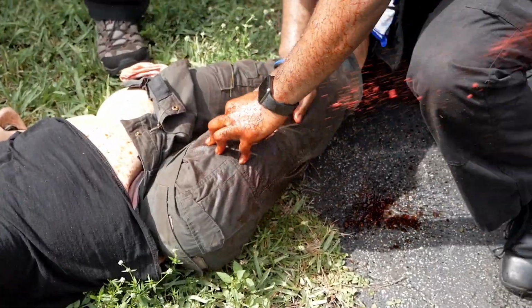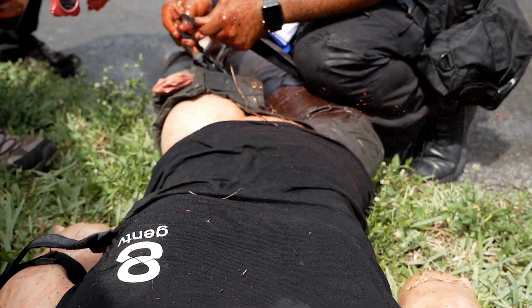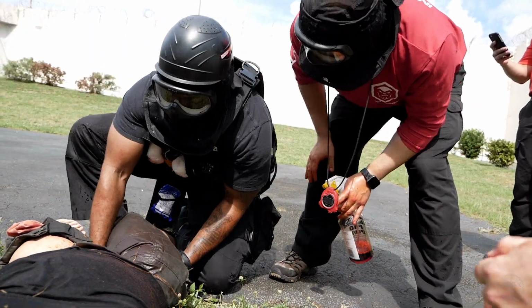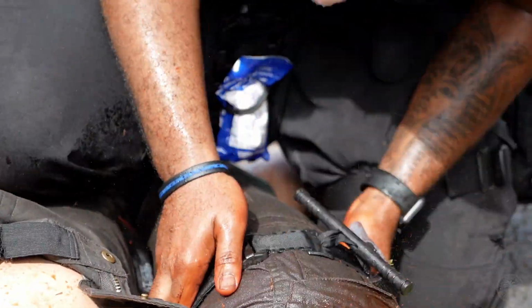Pressure. There you go. That's what I like to see. Where's the artery? On the outside or the inside? Where's the pressure going to be? Pressure's gonna be on the inside. Okay. Where do you want that tourniquet? High and tight. Say it out loud. High and tight. Use both of your hands. Focus on what you're doing.